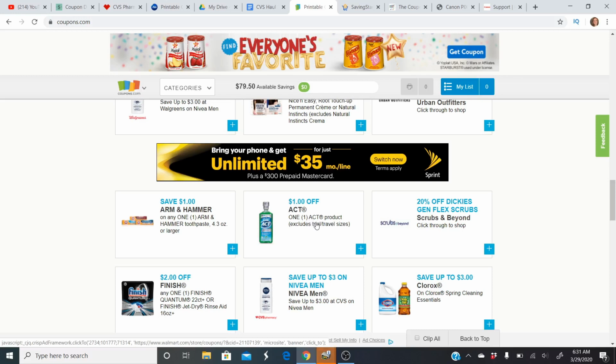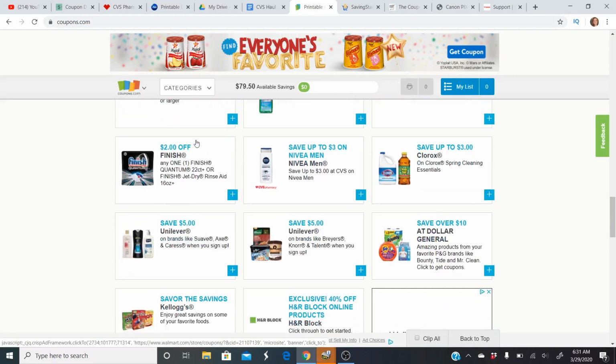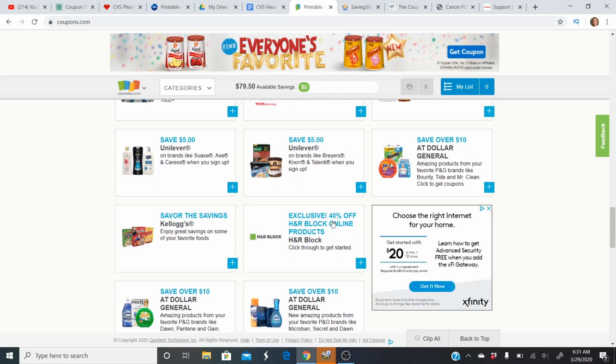Act mouthwash, $1 off 1. Arm & Hammer, we have $1 off 1 of the toothpaste. Finish Quantum, this is definitely a good coupon to print, $2 off 1. My printer is broken, unfortunately. It keeps saying there is a paper jam, so I'm trying to reinstall it and figure out what's going on with that so I can print some of these coupons as well. That's why I'm not clipping them, because I have no way of printing them right now, unfortunately.